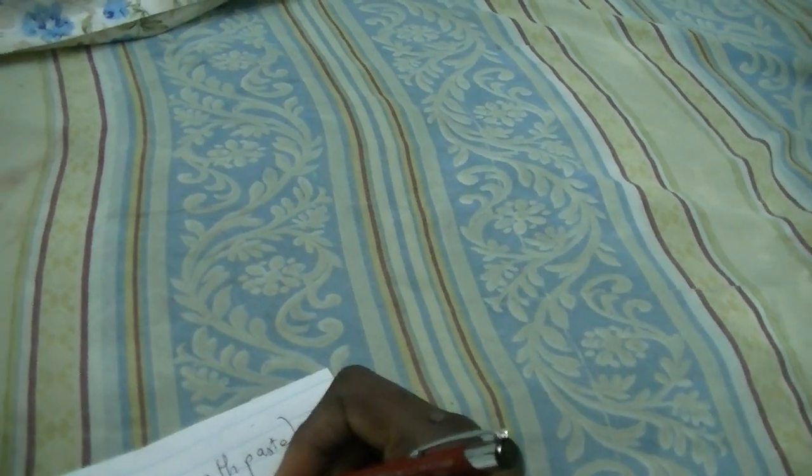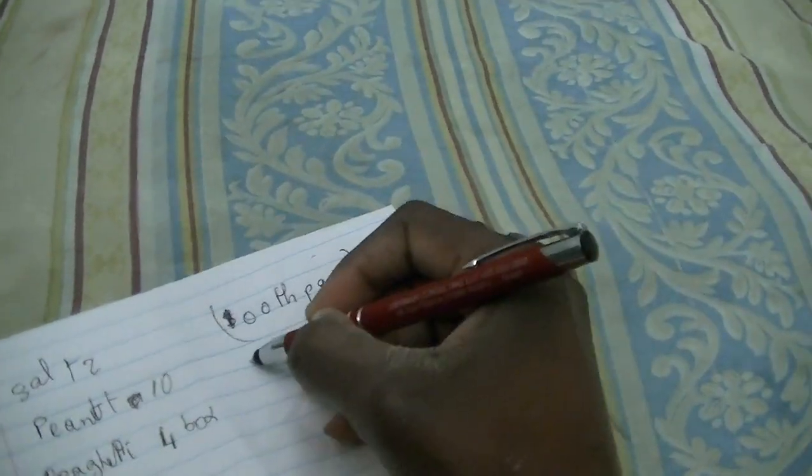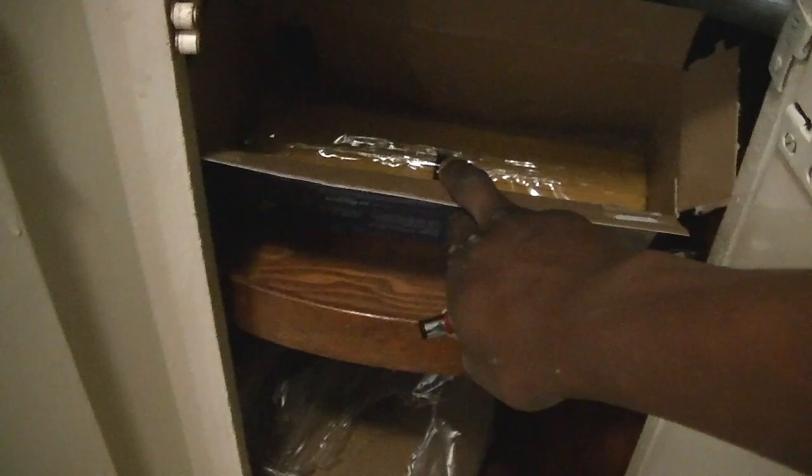But tomato puree. Tomato puree, I think I will put 4 here. Why not? It costs 89 cents for 29 ounces. So I'm going to write it down. And we have one of the spaghetti here, and I don't know. Let's see if I can turn it over to be able to look. Tomato puree.